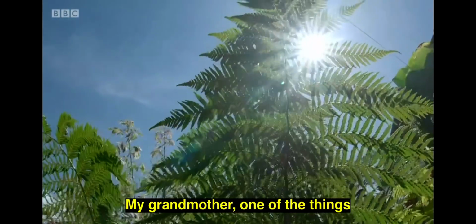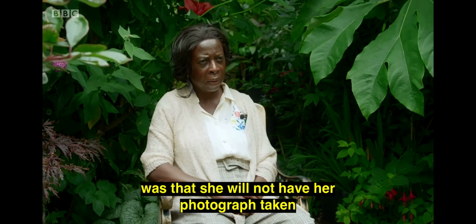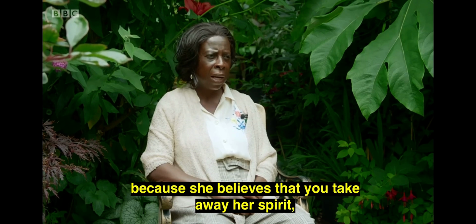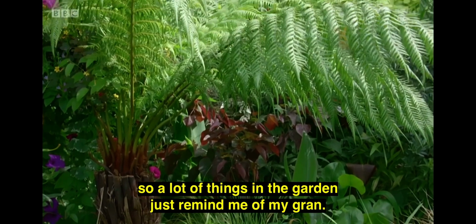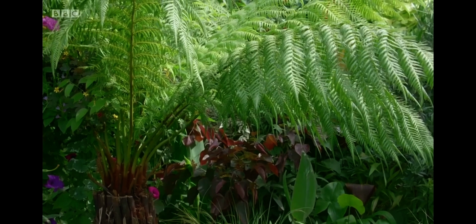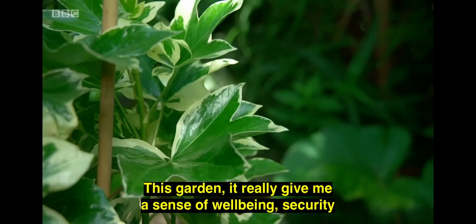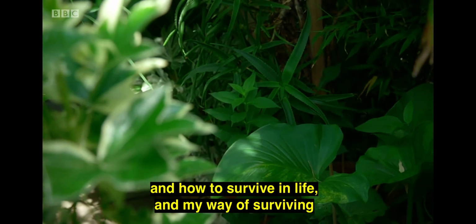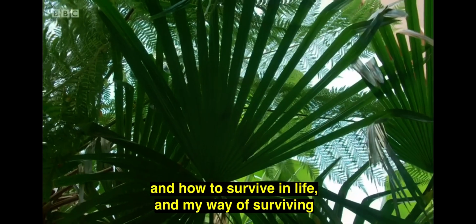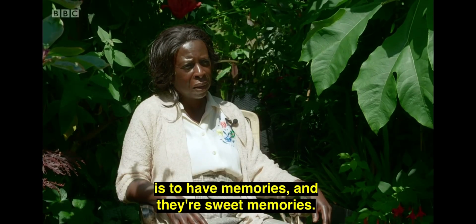One of the things about my grandmother was that she would not have her photograph taken because she believed that you take away her spirit. So a lot of things in the garden just remind me of my gran. This garden really gives me a sense of well-being, security, and how to survive in life. My way of surviving is to have memories, and they're sweet memories.